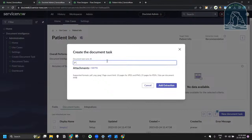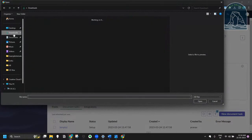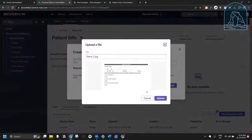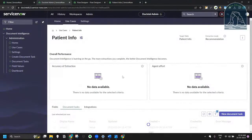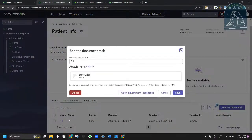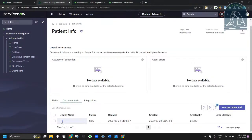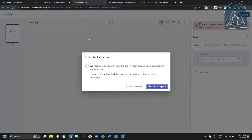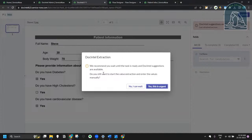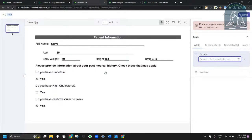So I'm going to save patient one. And I'm going to add something, I have this person named Steve for whom I have put in the data. As soon as I click add extraction, it will start the extraction. Now when I click on the display name, it opens a pop-up which says open in Document Intelligence. When I click on it, it takes us to a UI where you can see the actual parsing. It's not instant. It takes some time for the AI model to look into the document and get the data out of it. I think it takes a couple of minutes, based on what I have been playing around with.